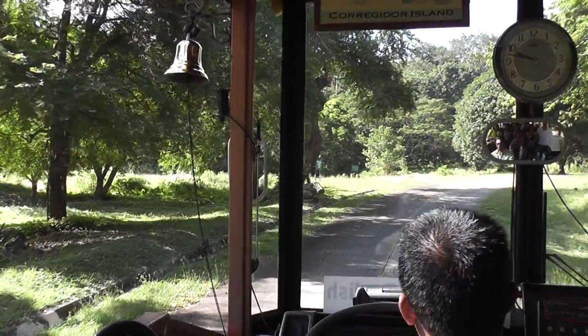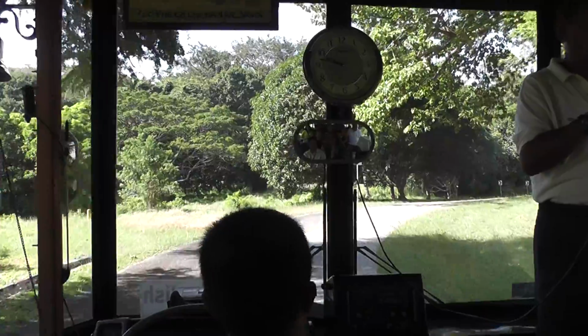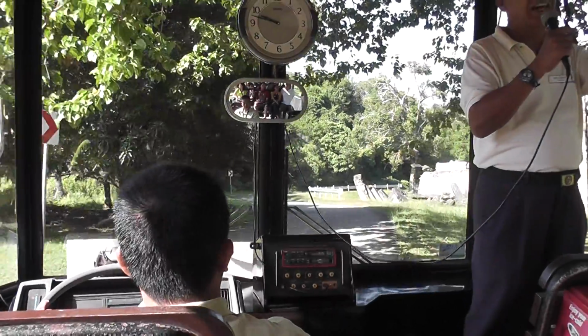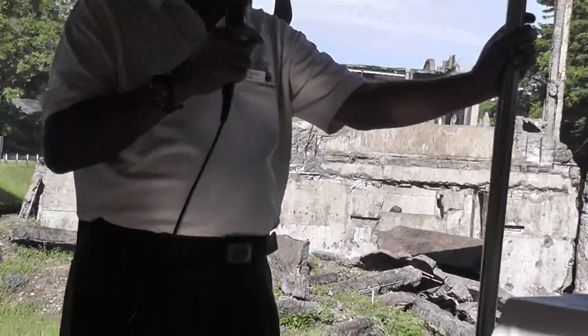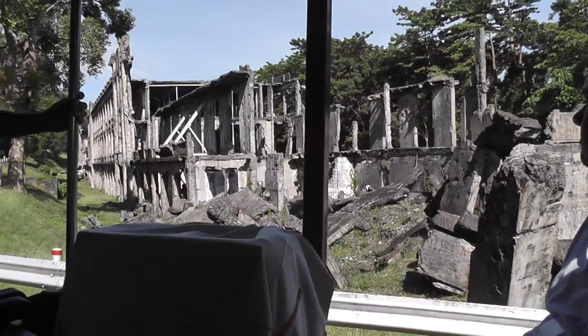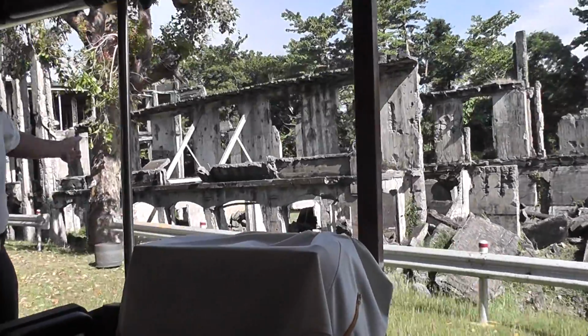Another American structure now coming up, Middleside barracks. So we are still on Middleside, constructed by the Americans in 1915. So we are going to stop here at the Duhat tree.